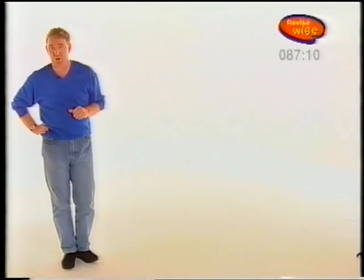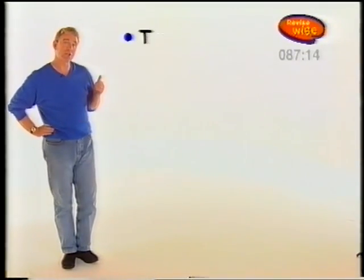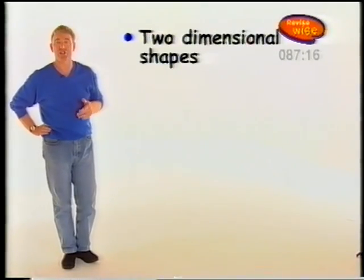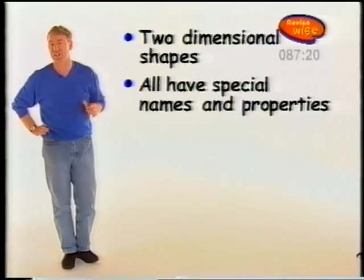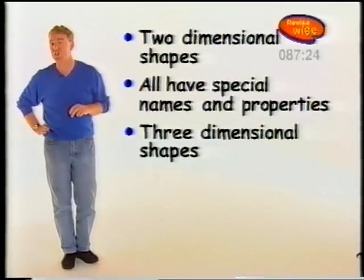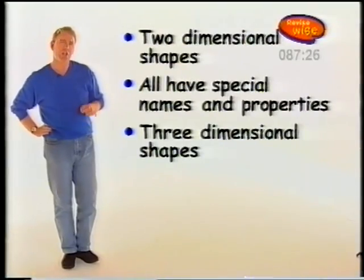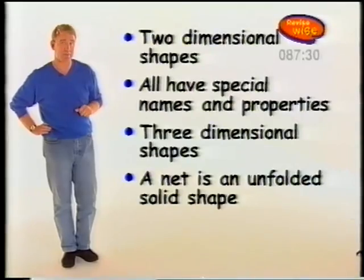That's the end of our programme on shapes. So what did we learn? We looked at some 2-dimensional shapes and saw how they all have special names and properties. We looked at some 3-dimensional shapes and saw how to describe them and what to call them. We learned that a net is the flat shape you get when you unfold a solid shape.